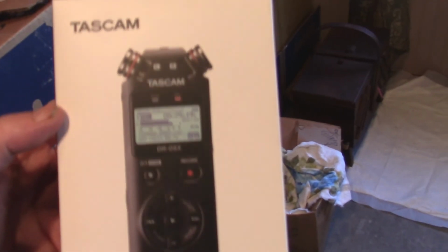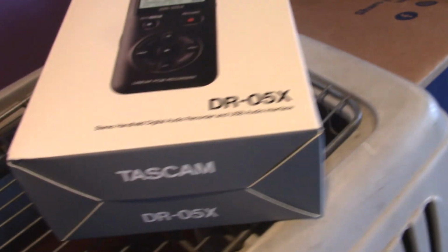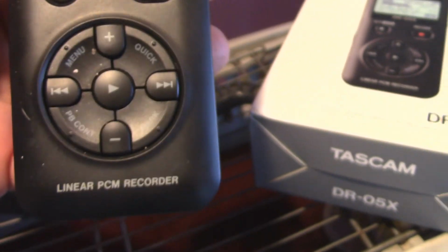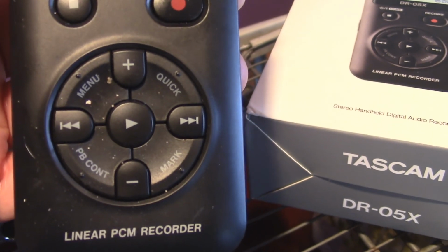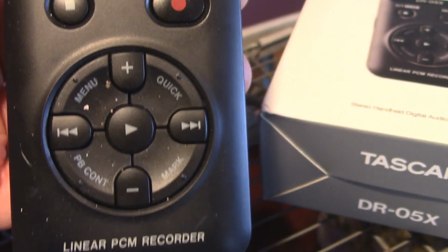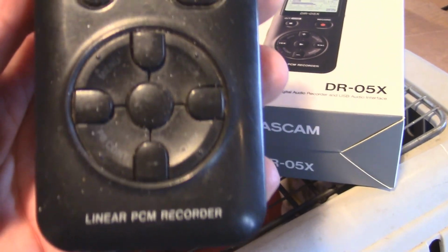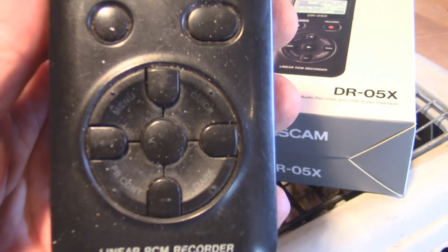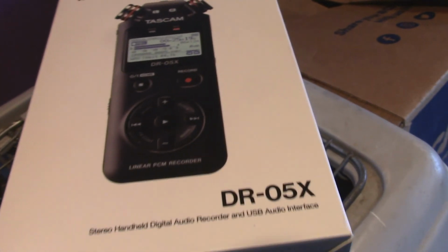So, anyways, guys, just wanted to show you this real quick. This is my new Tascam DR05X, and if you notice on that control panel there, you can read all the buttons and everything. My old one, the one I'm offering to someone that wants it, you can still read them if you look closely, but you can download the user's manual. It tells you how to use it. I thought it was highly complicated when I first got it, but it's actually not that bad.